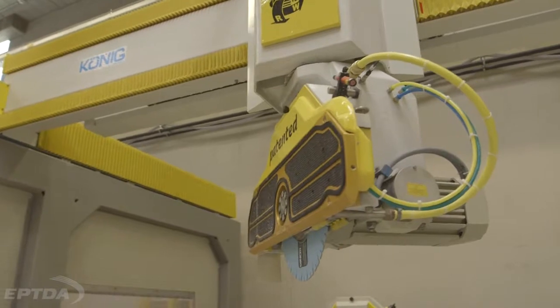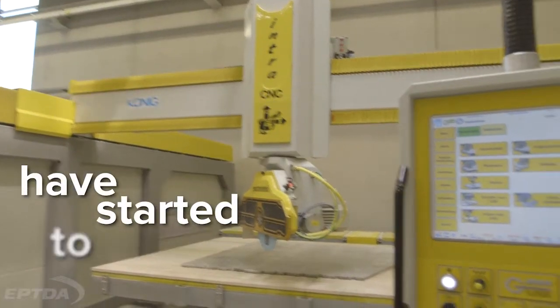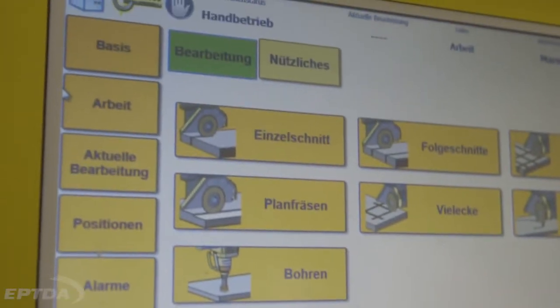One major trend is more and more stonemasons have started to work with machines. They work more automized than they used to do.